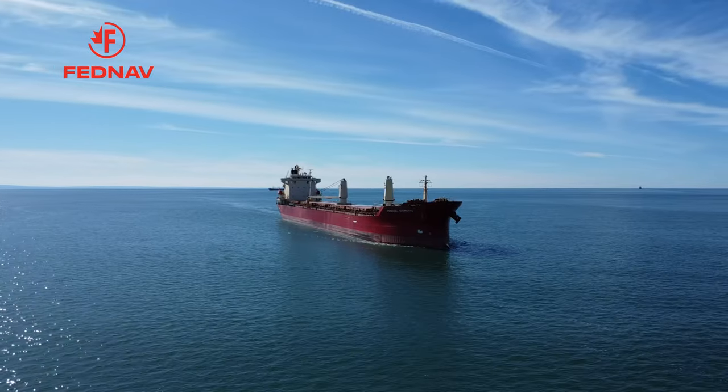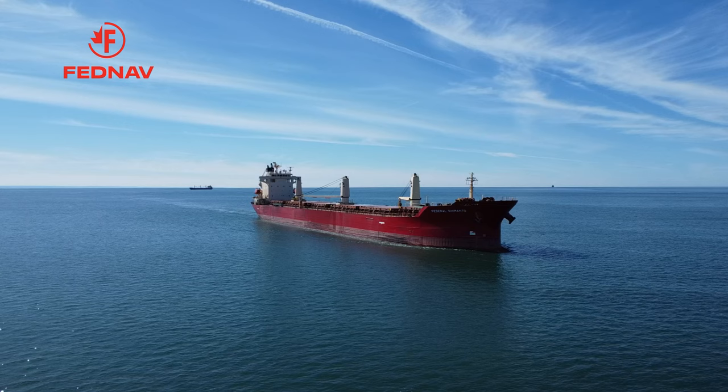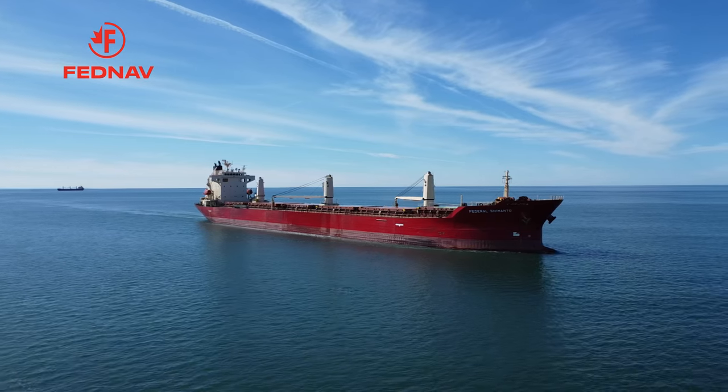She's one of the many vessels that FedNav has in its fleet. There are approximately 120 vessels, which include a mix of owned and long-term chartered. Their fleet features a variety of vessels, which include the St. Lawrence Seaway Max-size bulk carriers, Supermax and Panamax vessels.